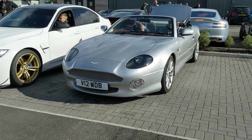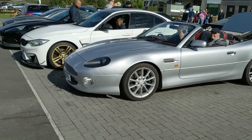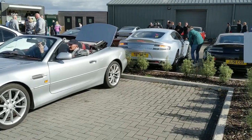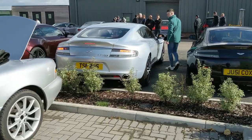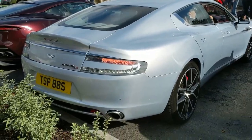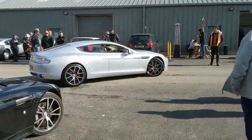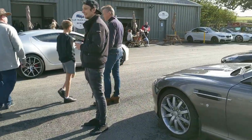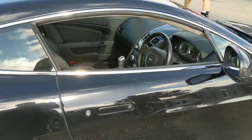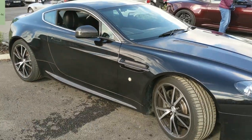So we've just had a look at those lovely Vanquishers, and now we've got a DB7 Volante. Looks fabulous in this silver. Next to that, we've also got a BMW M3. Got an Aston Rapide that's just started up behind as well. That V12 sounds fabulous. I've got another Vantage. So these are a little more sports car than the DB9, which is obviously more of a GT version.